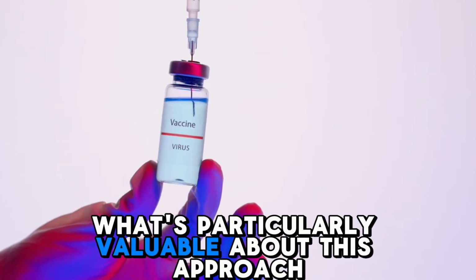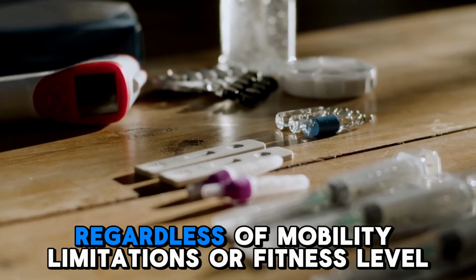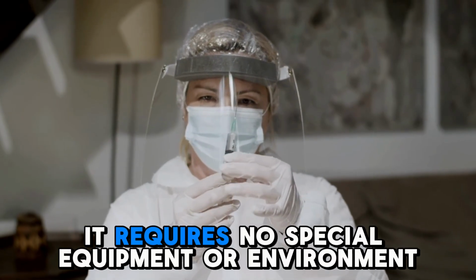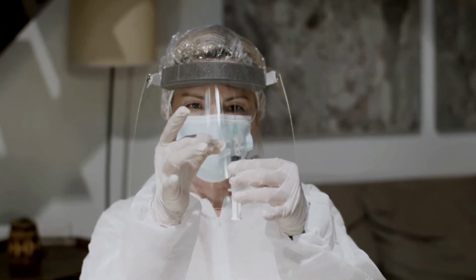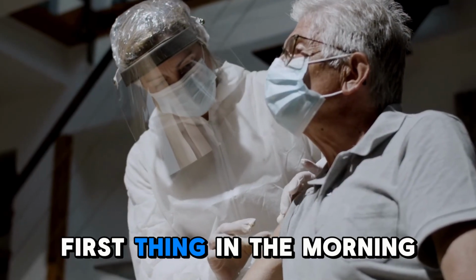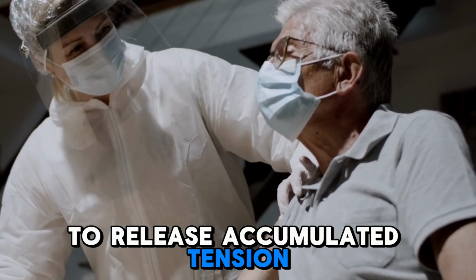What's particularly valuable about this approach is its accessibility. It can be performed by nearly anyone, regardless of mobility limitations or fitness level. It requires no special equipment or environment, just a comfortable place to sit and a few minutes of focused attention. Many practitioners find it helpful to do this exercise first thing in the morning to set a positive tone for breathing throughout the day, and again in the evening to release accumulated tension.